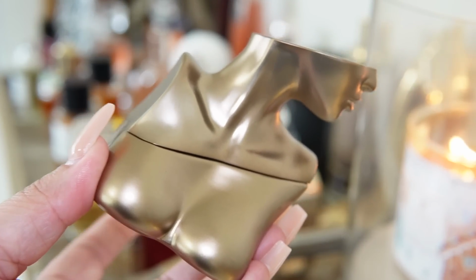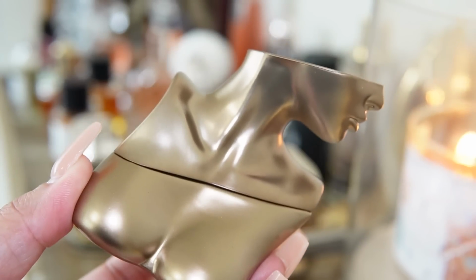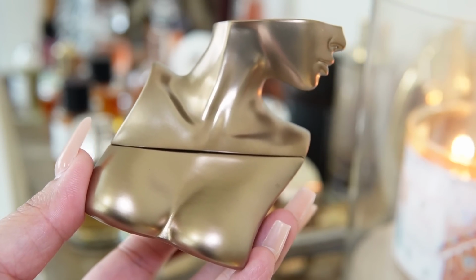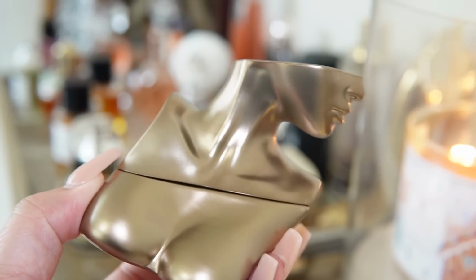I saw Rebecca Collazo post a review, I believe it was yesterday, so I think I want to check that out and see what her thoughts are on it, because I feel like I'm not going to like it, but I want to see what she has to say. But yeah, this is the Eilish fragrance.